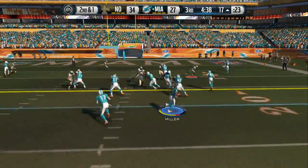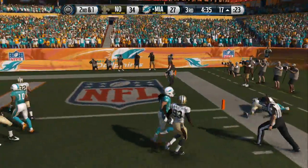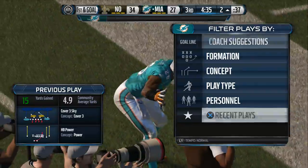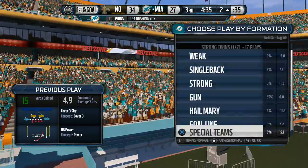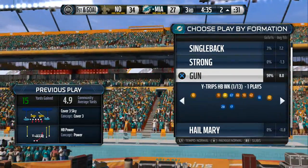Second and short. He's going to get another carry to the right side. The Dolphins just picked up a big first down that time, Jim. When you're down by a few points in the second half, every first down is crucial. Nice job that time by the offense.